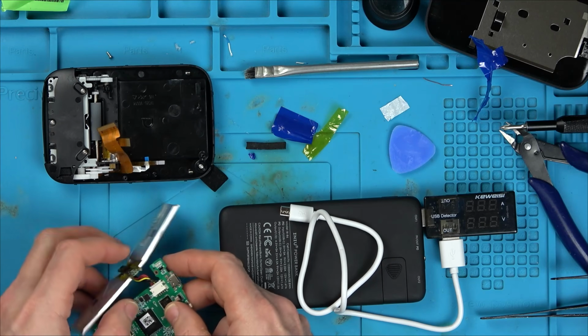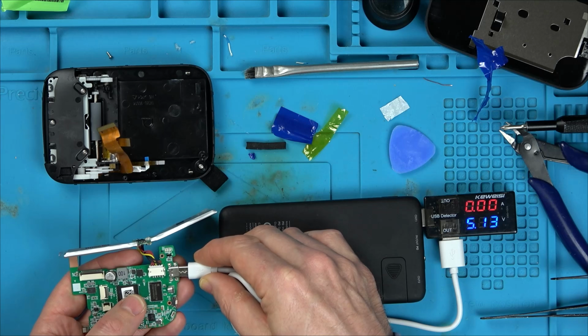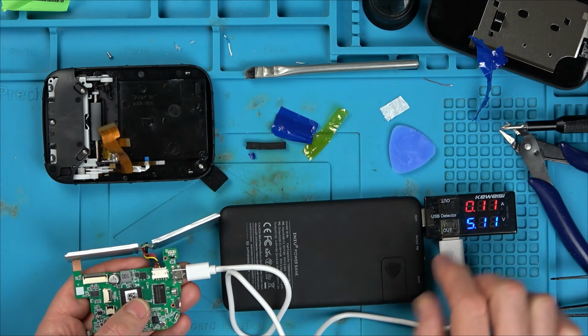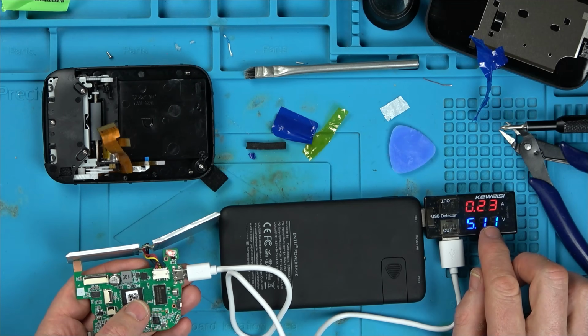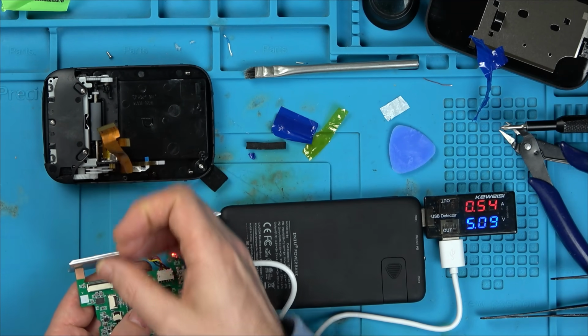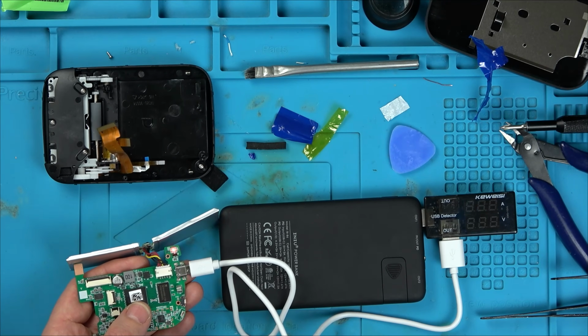Got to be careful with this battery now. Right, let me just balance it here. Plug it in, look what it's doing now. See? Now we've got two red lights. I don't know if you can see that. Two red lights there. And look at that, we've got a nice, healthy charge going on.